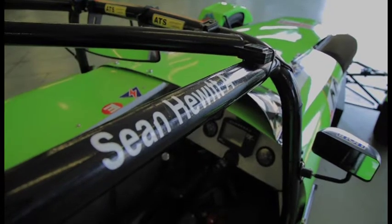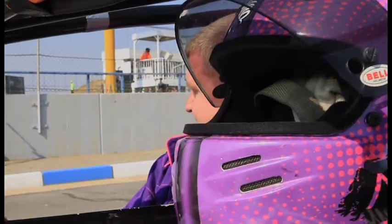We had a bit of trouble in practice yesterday. New clutch put in the car, worked a little bit late into the night. We got it back and we're hoping for a good race today. Things are going pretty well. I had a bad qualifying, battled with some oil pressure, starting from 8th, hoping to make it up to about 4th or 3rd. Positive thinking, so we'll see how the race goes.